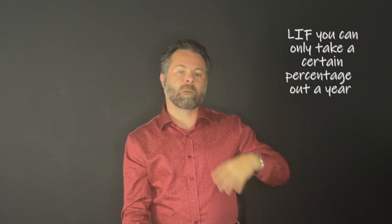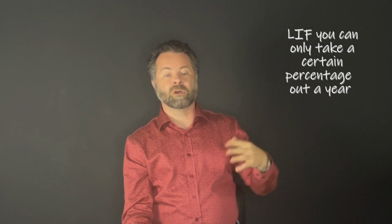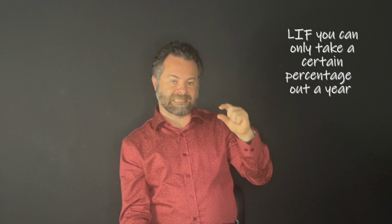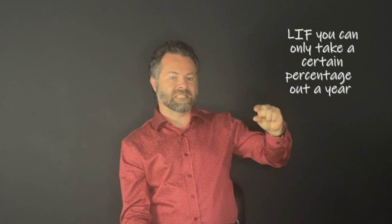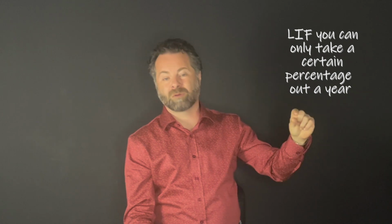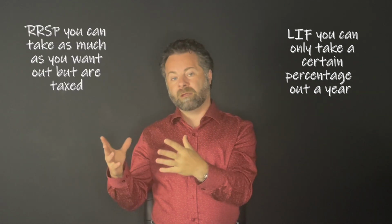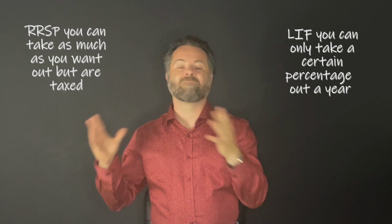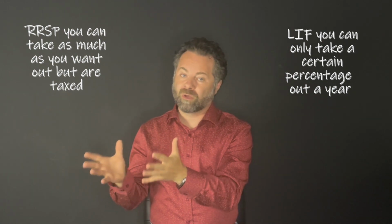Why it's important to do that with the LIF, there are maximums that you have to adhere to. You don't have access to all that money all at once. You have access to a small percentage of it every single year until either you pass away or the account runs down to zero. Whereas with the RSP, you can take all that money out. It's completely liquid whenever you want. You're going to pay the tax on what you take out, but at least you have full control.